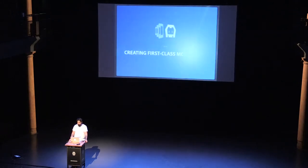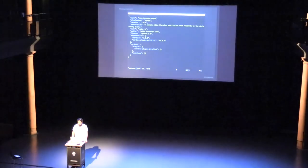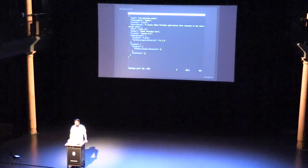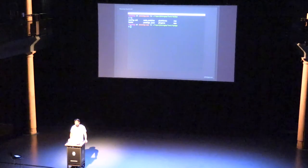So while Cordova handles the native side, PhoneGap will continue onward with the goal of creating first-class mobile apps. Part of that is our plan to separate Cordova and PhoneGap, because they solve different problems. That's always been a pain point for people. What's the difference? We're going to try and make that more clear. So PhoneGap wants to start treating Cordova as a dependency. We're going to add Cordova as a dependency in your package.json file.